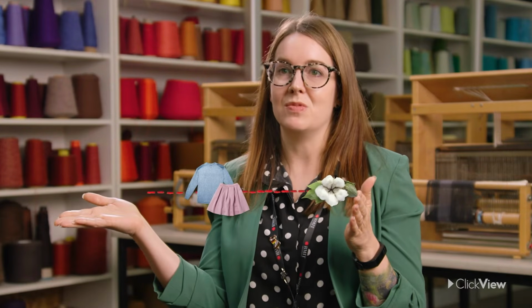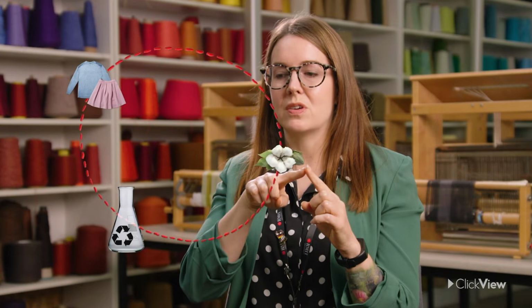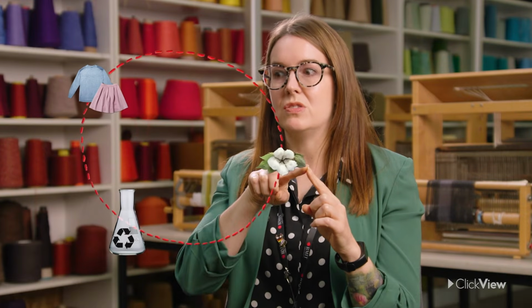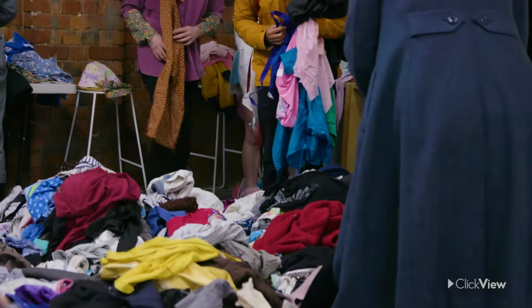The garment is produced and it goes to the consumer, and then it possibly ends up in the landfill at the end of its life. What we want to do is really sort of close that loop and ensure that when the garment comes to the end of its life, it goes back into the resource cycle where it can become useful again.